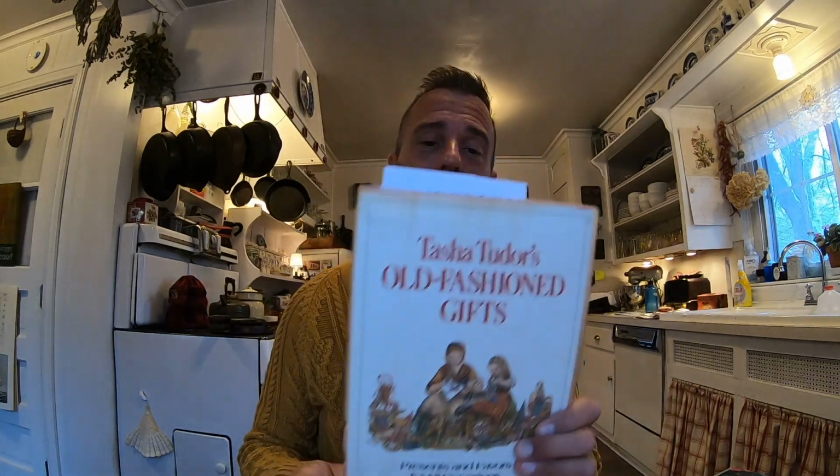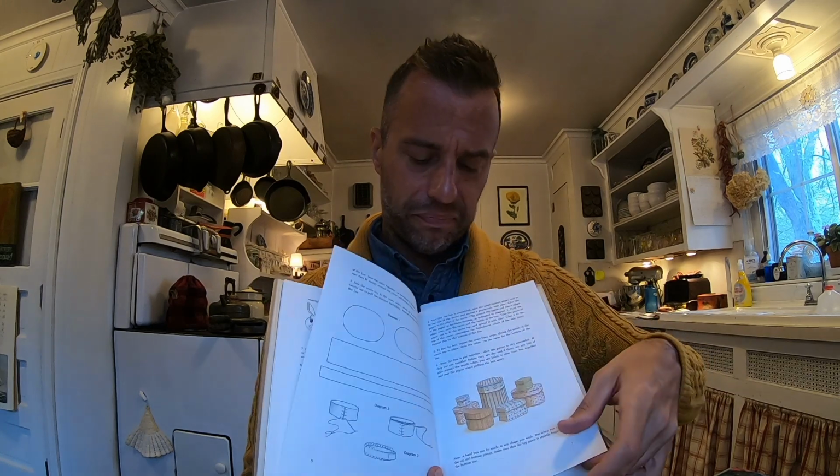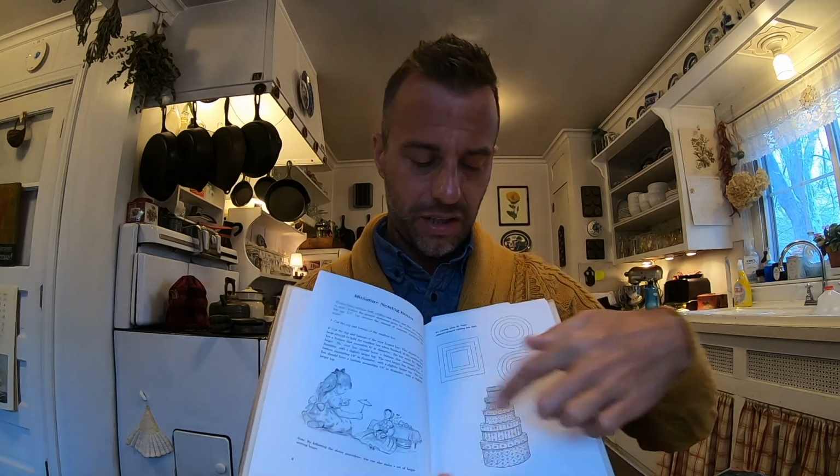Along with that, my mom gave me this book, Old-Fashioned Gifts. There's a cookbook. There's all sorts of wonderful stuff. And I went thumbing through here, and it's wonderful. There's just simple little toys that you can make. You can make these paper-covered baskets and things like that. And there's recipes too that I'm dying to try.